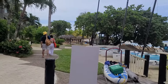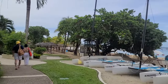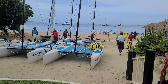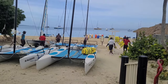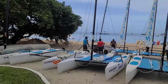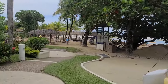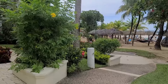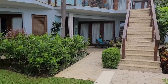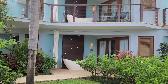This is where you come and sign up for scuba diving or for snorkeling. You can get all the hobbycats or the sea bikes, the stand-up paddle boards, kayaks. What I like about this property is they also do water skiing and they do tubing. There's the tubs. Pretty nice suites, the tubs.